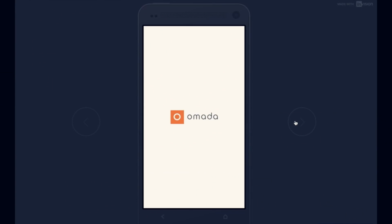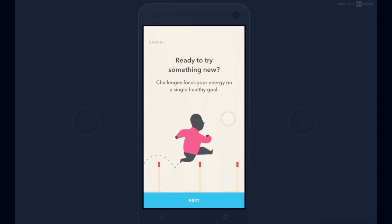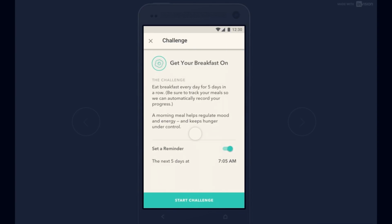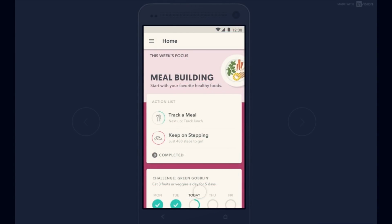Basically what would happen is a user would log in, they would see that there's an option to do a challenge from their daily action list. We would briefly introduce the concept of a challenge to them. We would then give them the option to choose one of, in this case, 3 nutrition-related challenges, since that's what they're learning this week. We take a second to educate them on what this challenge, in this case, eating breakfast every day for a week, looks like. We celebrate their willingness to take on that challenge and try something new.